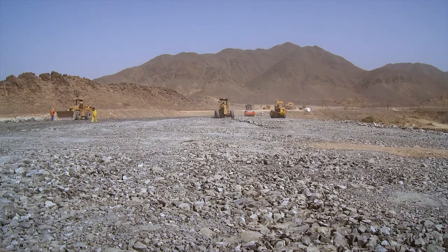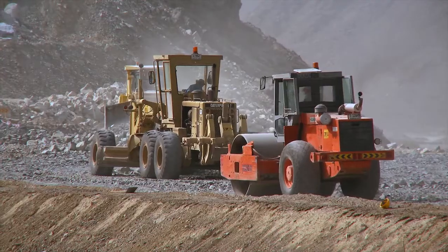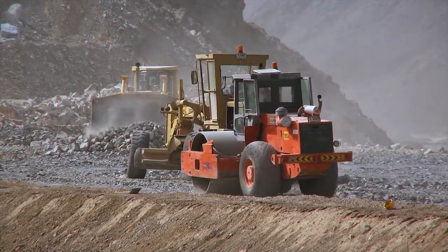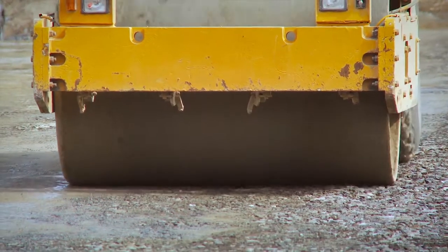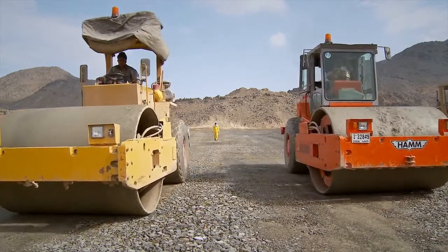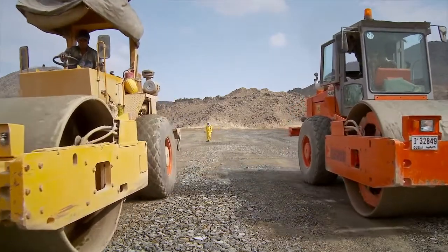The final part of the rockfill procedure was compaction of the hardcore by teams of Hamm vibratory steel rollers. At the peak of activities, 12,000 cubic meters per day of rock filling and compaction was being achieved.